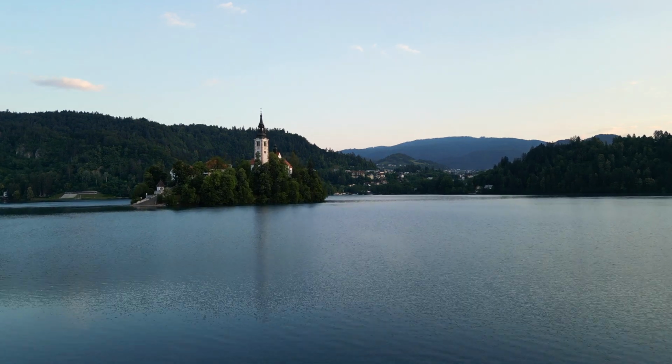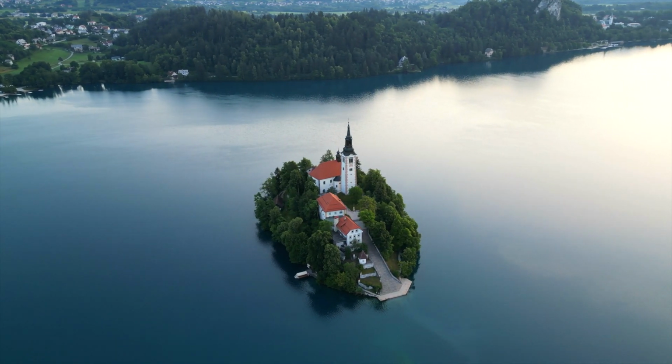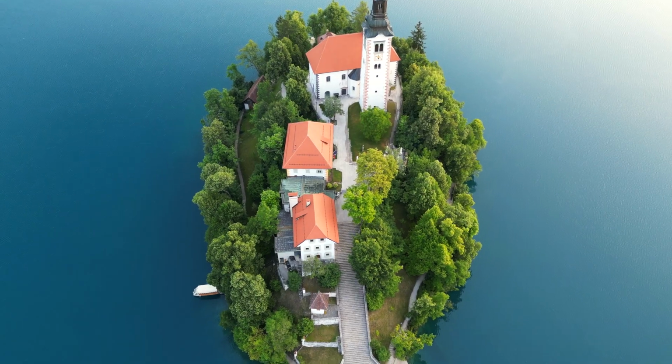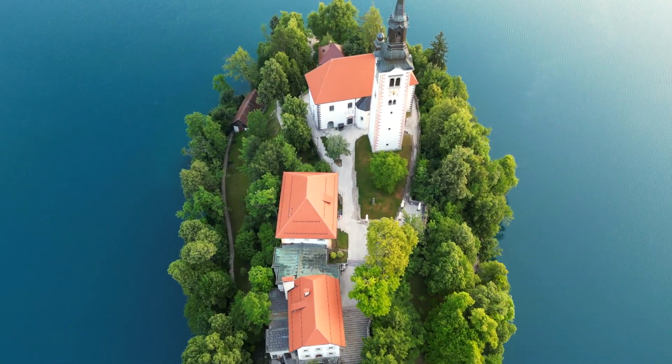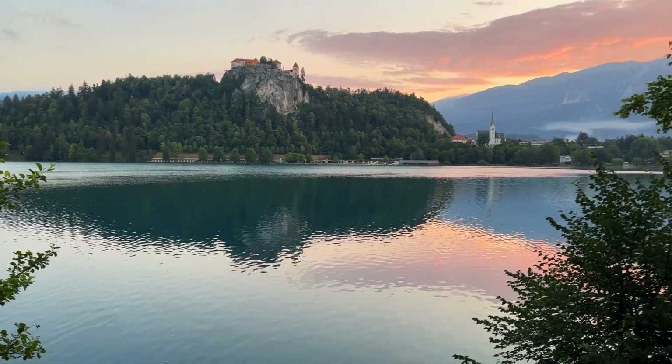Slovenia is a country about the size of the state of New Jersey, and Lake Bled is the country's top mountain resort area, and it's easy to see why. There's crystal clear blue water, a medieval castle perched on a cliff, a beautiful island in the middle, and gorgeous villas all around. Behind us is Bled Castle, and I'd say that waking up for sunrise was definitely worth it.